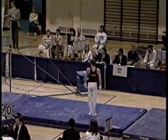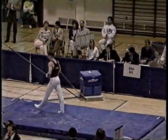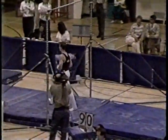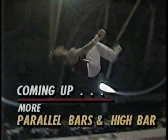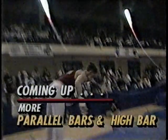Takes a small step. I guess we kind of get an idea tonight, too, of which teams have strong events. We've seen three guys from Minnesota on high bar. There were three guys on rings from Penn State. That really sums it up. You can figure out who's strong and what events. We'll take a break. We'll come back with more in just a moment.